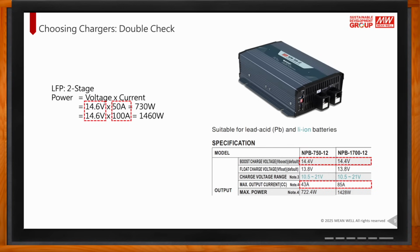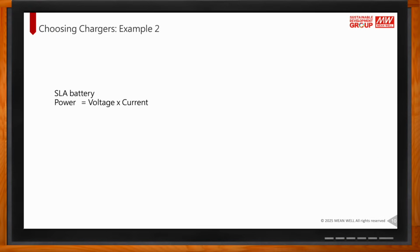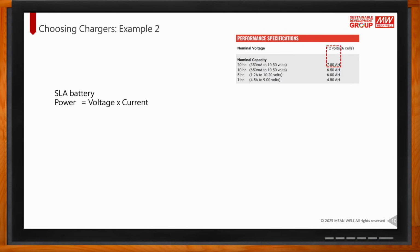All right. So, Thrax, what about sealed lead acid batteries? How would you go about choosing a charger for those kinds of batteries? For sealed lead acid batteries, the same formula stands: power equals voltage times current. Now, we go to the sealed lead acid battery's specification sheet. If you're able to find voltage and current, it'll be the same steps.